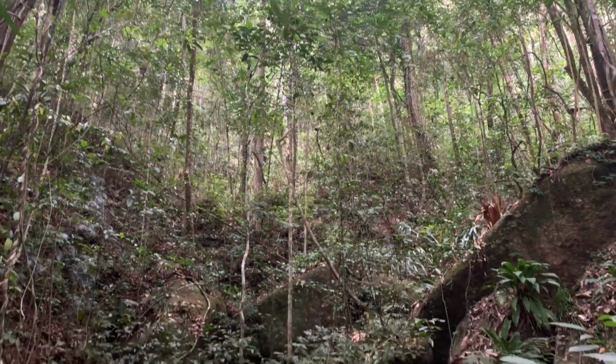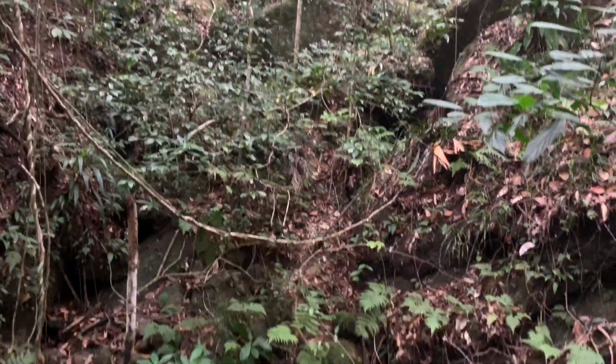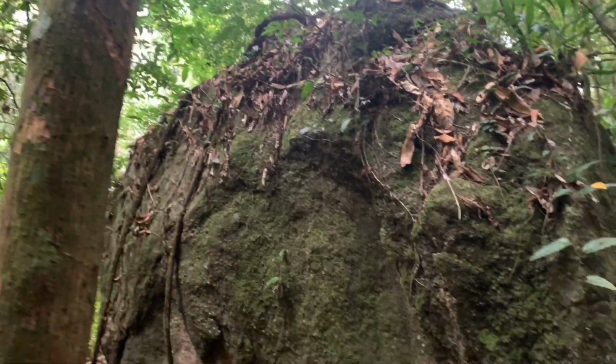Right, and as we're getting higher and higher, the ground is becoming more rocky. Some big boulders on the side. From here we have only a few hundred meters of steep ascent.